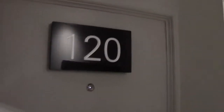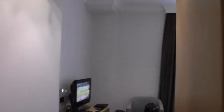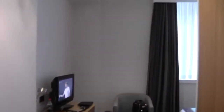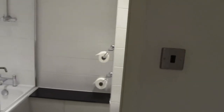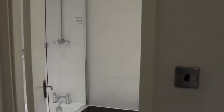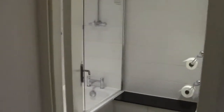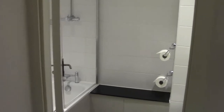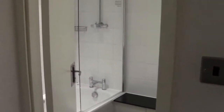Welcome to my latest hotel room review, and this is at the Thistle Euston in London. It's room number 120, and I've already done a hotel room from the Thistle, but I've done it again because this one is a much different room. Just a standard room, but it is really very nice.